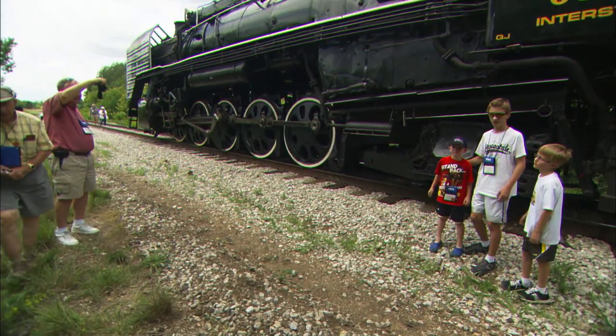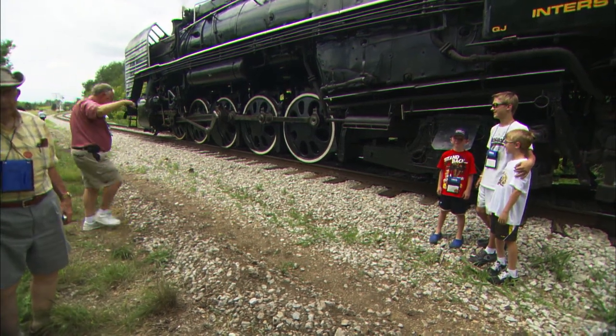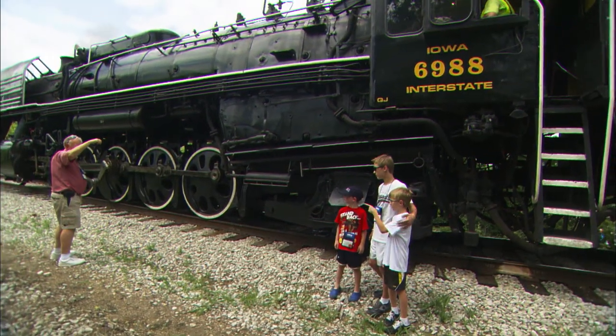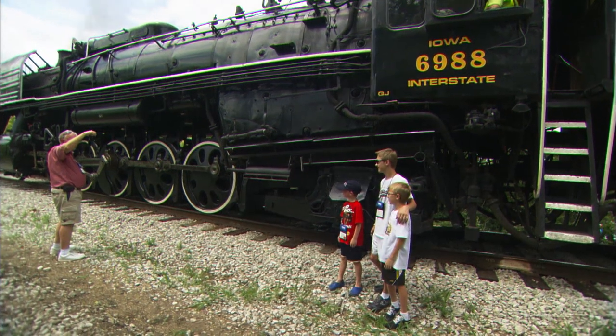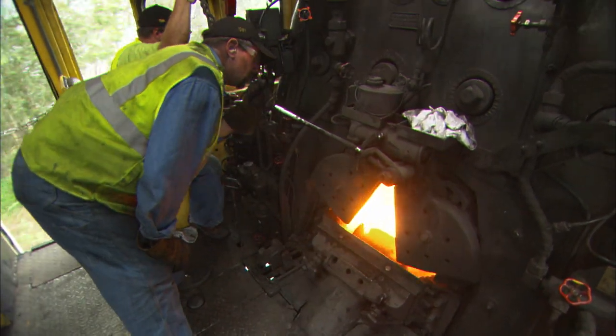The last mainline steam locomotive in the U.S. was off the rails by 1960. So we that are interested in history are able to turn back the clock via what Iowa Interstate has done, and my daughters and other children will have the opportunity to see these absolutely fantastic machines at work. The sights, the sounds, it's just spectacular.